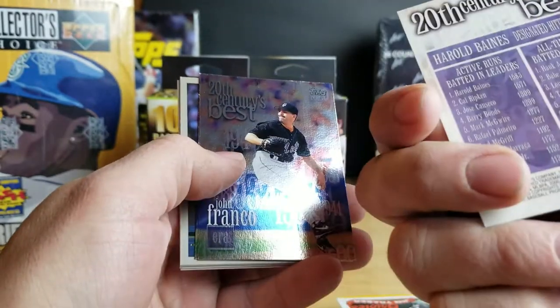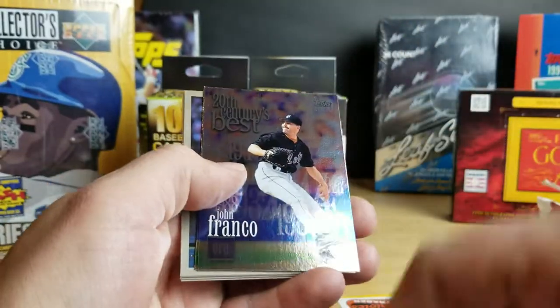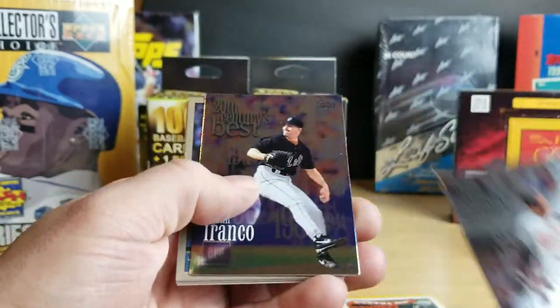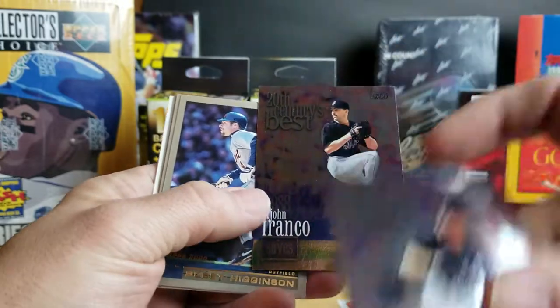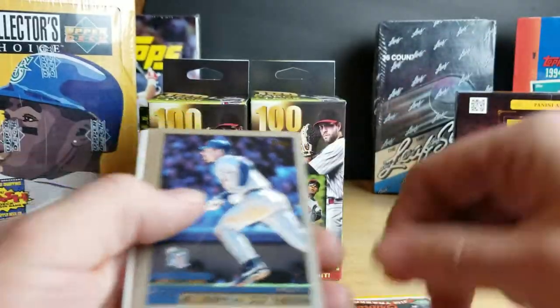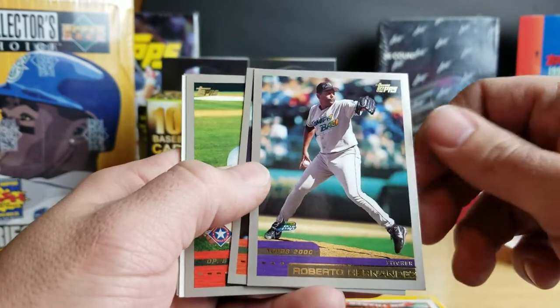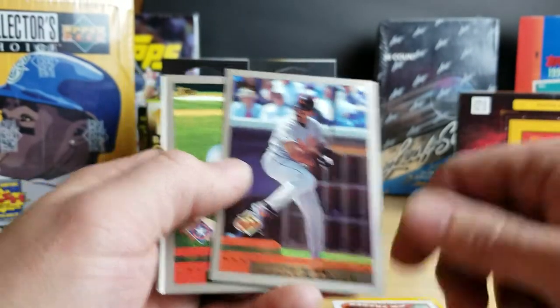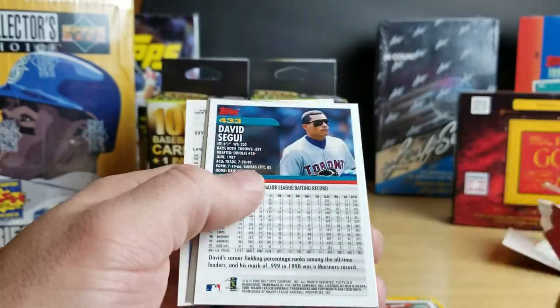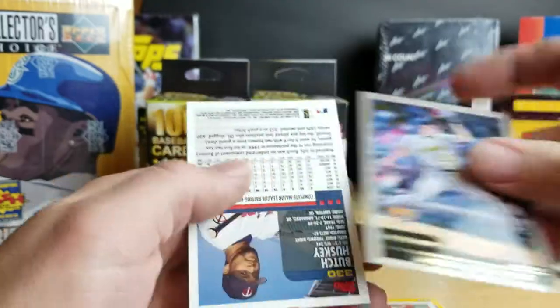I think these are Topps Totals. They look like Topps Totals cards, but I don't think they are. Got a Harold Baines and John Franco. Double Franco, dinged up. Roberto Hernandez. Another Harold Baines. Jason Schmidt.